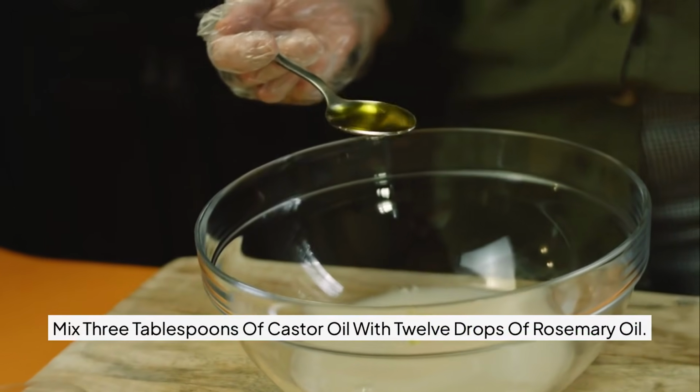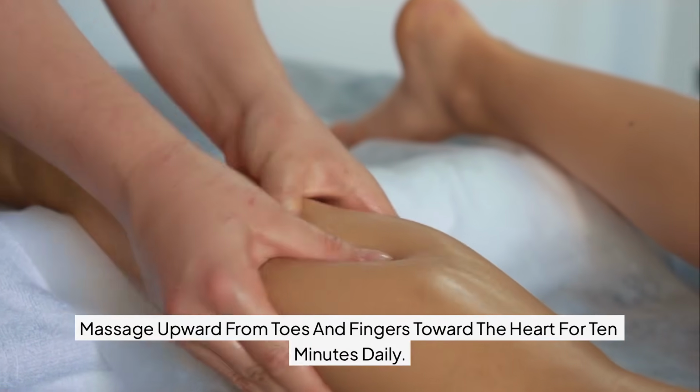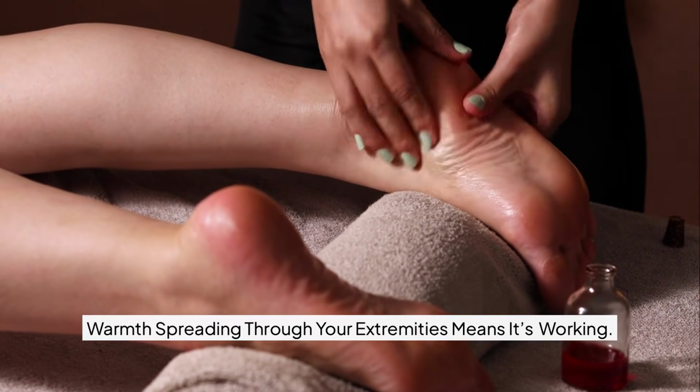Mix 3 tablespoons of castor oil with 12 drops of rosemary oil. Massage upward from toes and fingers toward the heart for 10 minutes daily. Warmth spreading through your extremities means it's working.